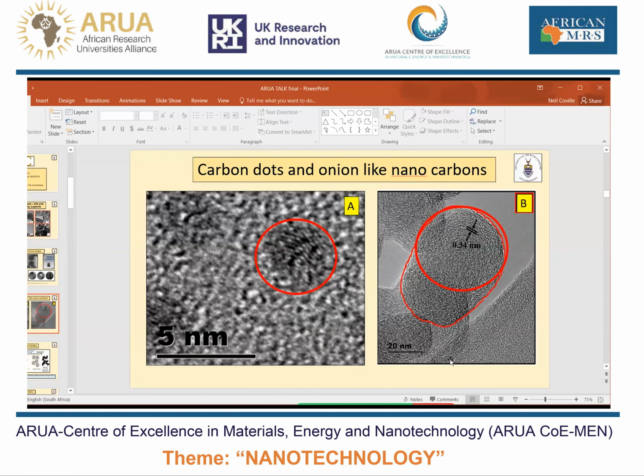These are very small materials. In B, I show an onion-like material because it's a curved type structure. A pure onion would have a nice, complete circular shape, but these are sort of broken up into little bits and pieces that create the spherical shape. I'm not going to talk about the onion-like nanocarbons. You can also see they're at the nanometric scale, 20 nanometers, typically even less. I'm going to concentrate on the carbon dots, graphene-like ones.